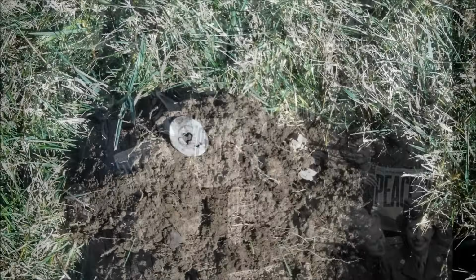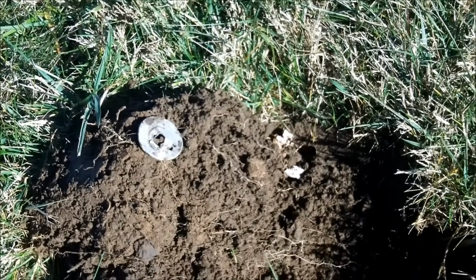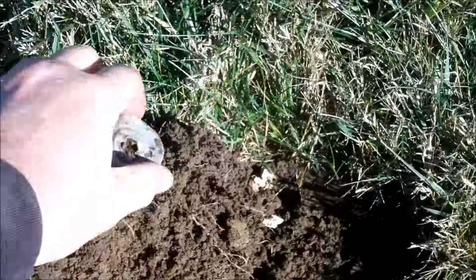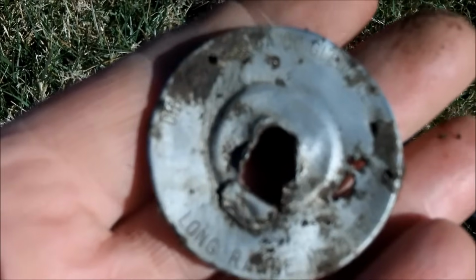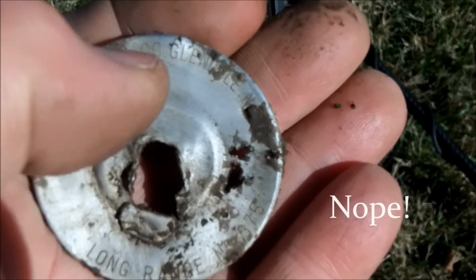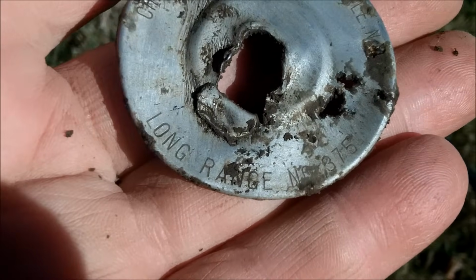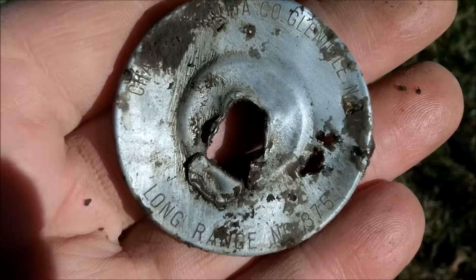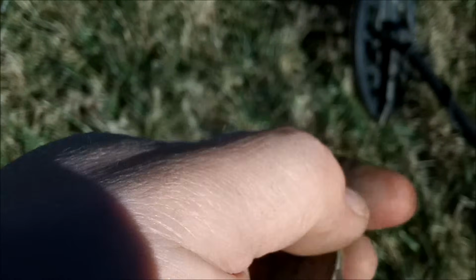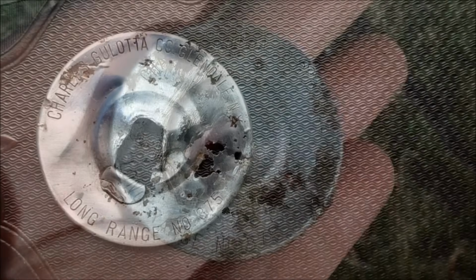Well, I was getting a really nice high tone with this one. It was giving me an 84, which, you know, I was thinking maybe dime or something like that. But dug down and I got this piece of aluminum, and I thought, but you know me, I like to clean them off and see if there's anything on them. And there is something on this one. It says Chattanooga Company. I'm not sure if it says Glendale, something like that. And then down here it says long range number 375. You know, I like a good mystery, so I'm gonna get home and check this one out later, see if I can figure out what it was originally.